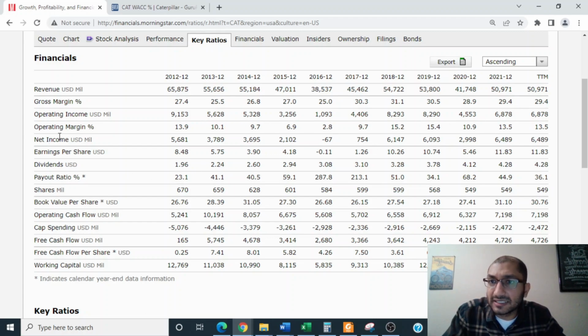After that, looking at the net income, which is the bottom line of the income statement. This is the amount of money that's left with the company once it pays for the cost of goods, operating expenses, non-operating expenses, interest on its debt obligations, and taxes. Back in 2012, the company's net income was about $5.7 billion. And for the year 2021, it was about $6.5 billion. Ideally, we want to see the company's net income, operating income, as well as revenue to have a similar trend.